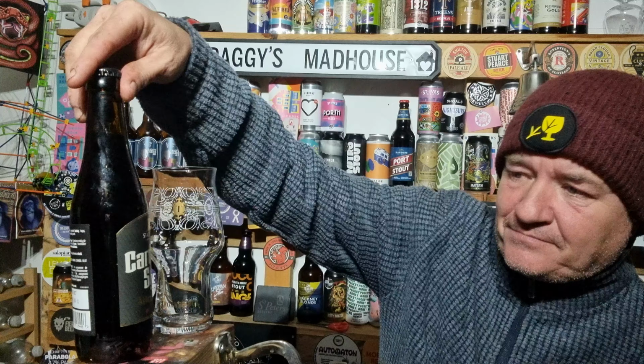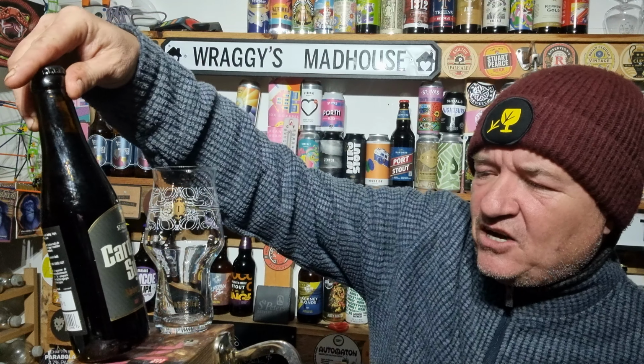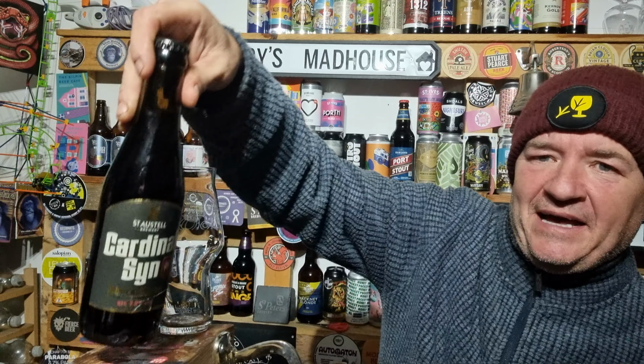So today we're going over to Cornwall, to St Austell, or Austell, or however you pronounce it, Brewery. And it's their Cardinal Sin Abbey Dubbel. So there we go.